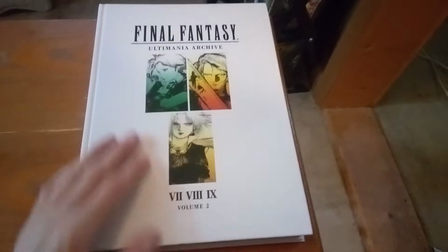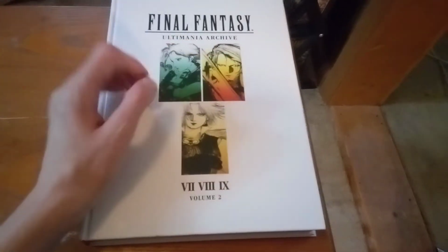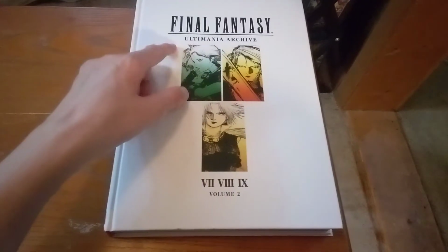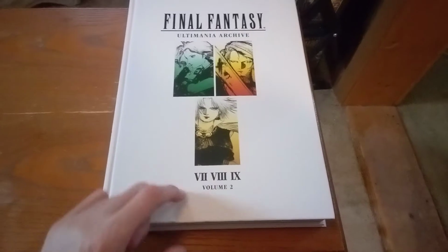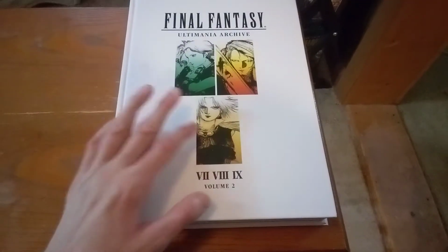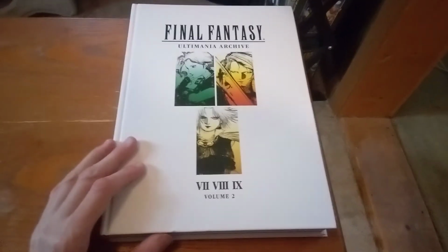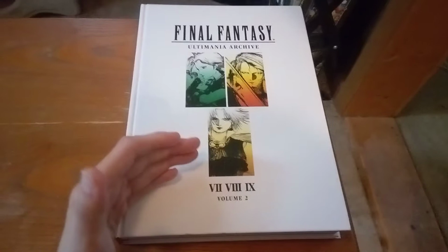Alright guys, so this is volume 2 now. Very excited for this. I just opened this. It was brand new. Final Fantasy Ultimania Archive Volume 2. And this covers Final Fantasy 7, 8, and 9. These are the protagonists. And it's by Dark Horse.